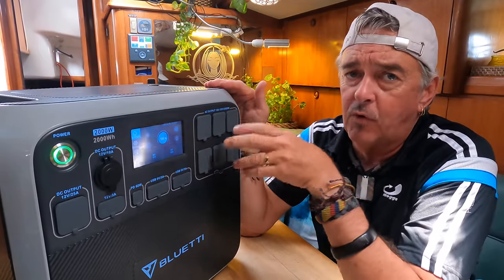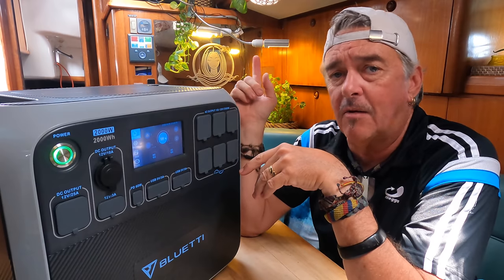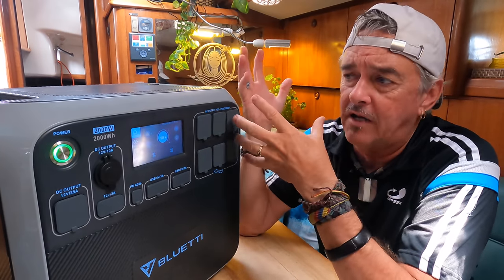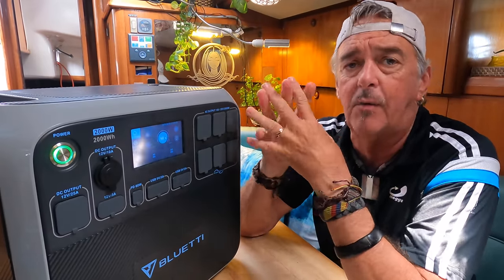I've been testing this one for quite a while, probably almost three to four months now, and I've had it sitting outside almost all the time. So of course it has been rained on, because I want to see if it is going to handle the environment. And so far it's done amazingly well, I have to tell you.